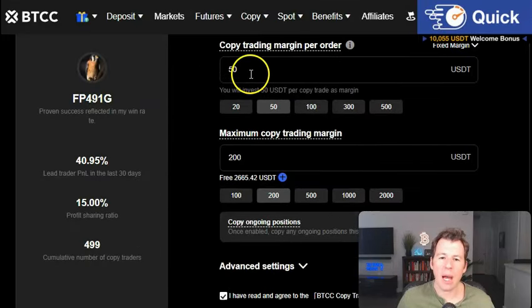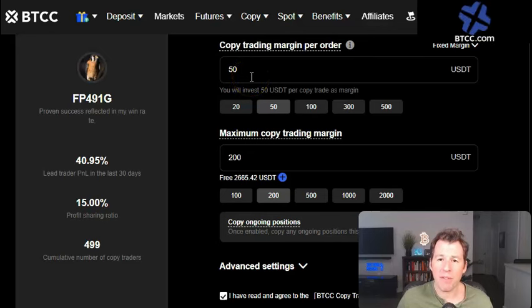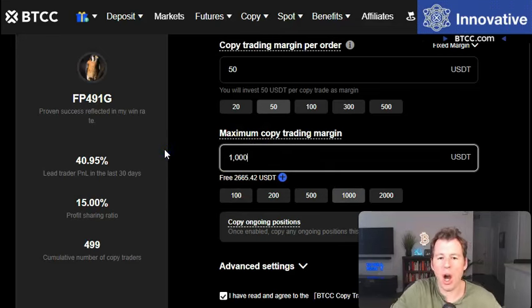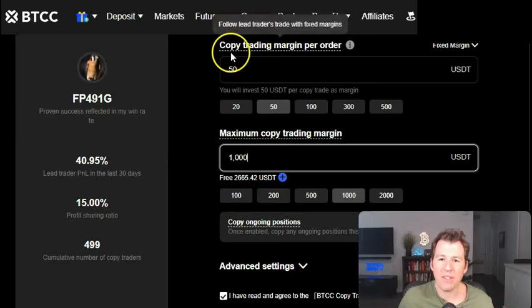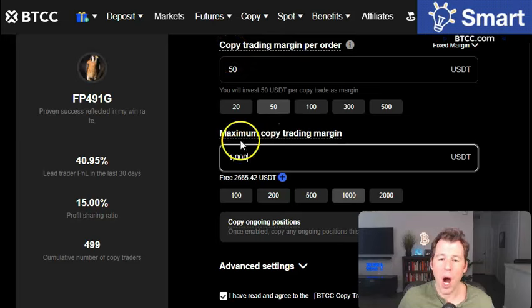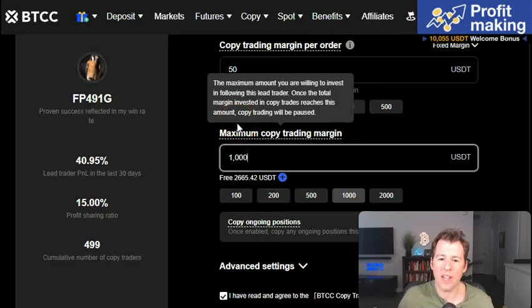What this means is that I want to put $50 margin on each trade that I copy trade for this lead trader going forward, up to a total max copy trading margin of $1,000 across all the trades that I copy trade of that lead trader. Again, this means put in $50 collateral on each trade that I copy trade for this lead trader, up to a total of $1,000 margin across all the trades for this lead trader.